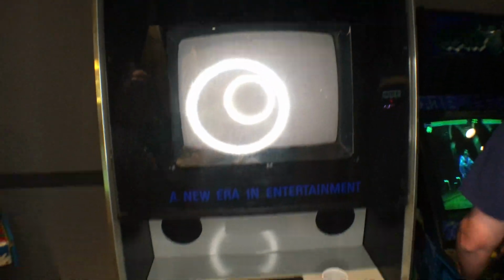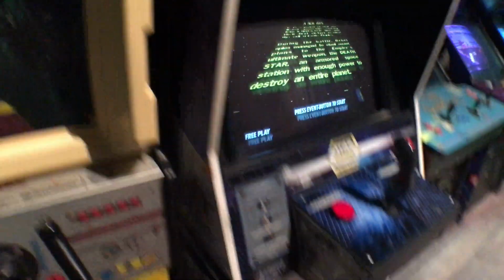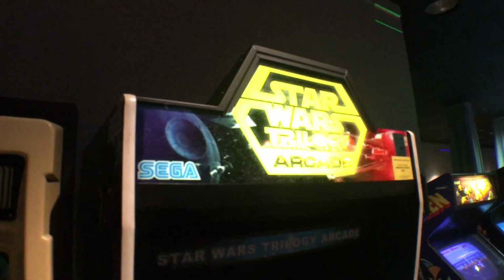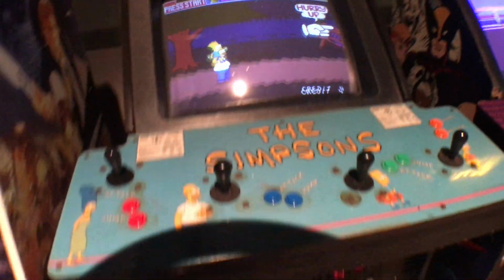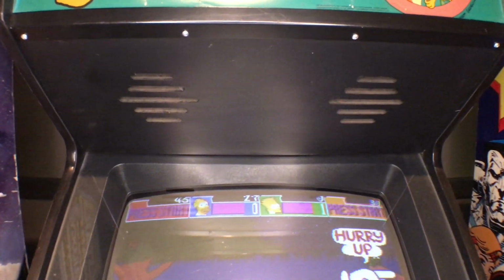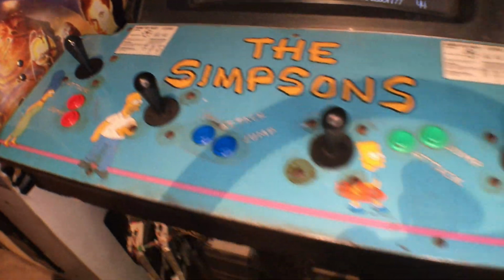Very, very cool. War Gods. I remember playing this on the Nintendo 64. I think I still have it. Midway Space Encounters, Star Wars Trilogy. Still trying to get one of these. 4-player Simpsons. There's that speaker girl I was talking about. Doesn't have the right joysticks on it. But still, most people don't know.